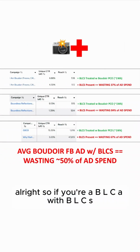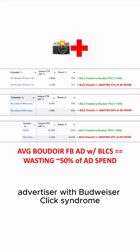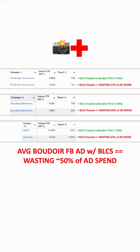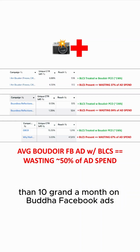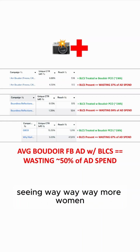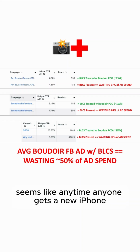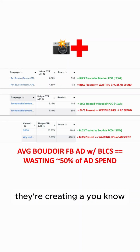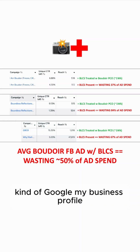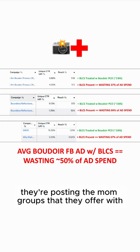All right, so if you're a boudoir low click advertiser with boudoir low click syndrome, and you're spending more than 10 grand a month on boudoir Facebook ads, and you're looking at the marketplace, seeing way more boudoir photographers entering the market. It seems like anytime anyone gets a new iPhone, they're creating a Google My Business profile saying they offer boudoir photography now, or anytime someone gets a new camera, they're posting in the mom groups that they offer boudoir photography now.